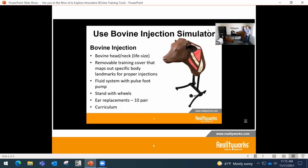Other pieces of this product that you see are the ears here. We have replacement ears because with the ears, you can actually do ear tagging and also injections, allowing a student to try for the first time ever, for some of them, that hormone injection, or actually doing an ear tag.